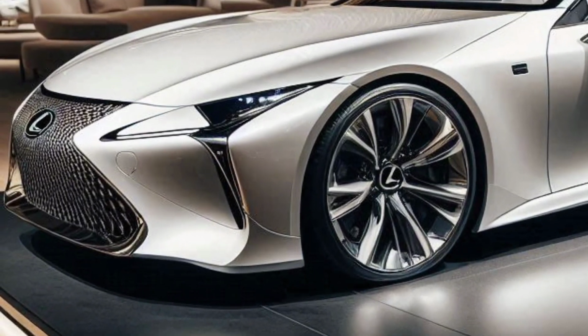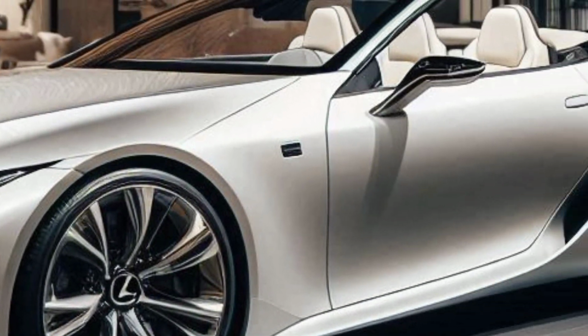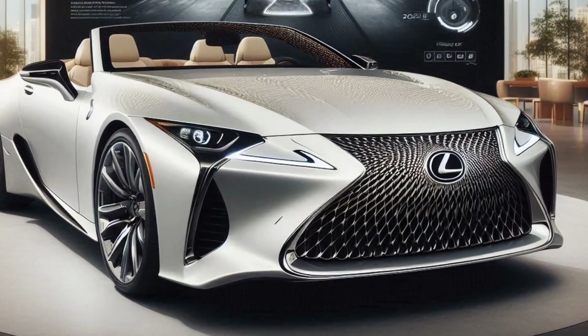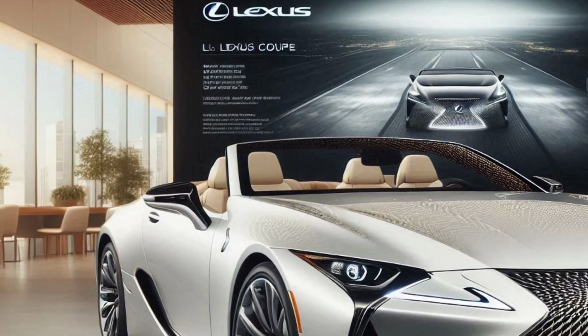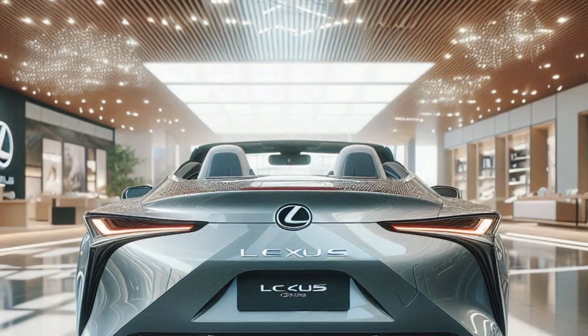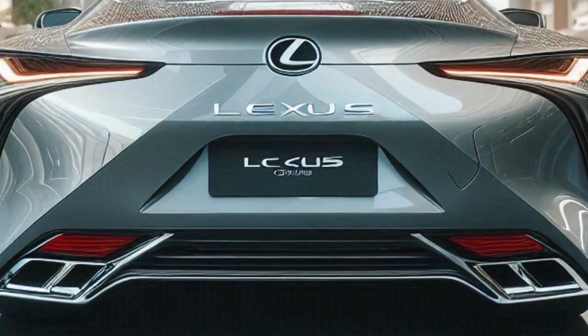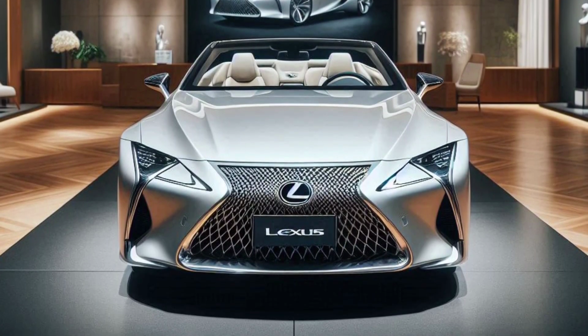Advanced technology. Lexus's commitment to innovation is evident in the LC 500 convertible 2025, equipped with a range of advanced features, including the Lexus Safety System Plus. This car offers high levels of safety and comfort. Features like adaptive cruise control, lane departure warning, and blind spot monitoring provide additional peace of mind on every journey.